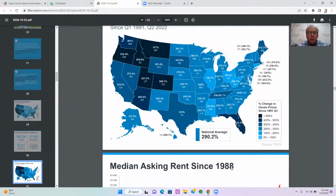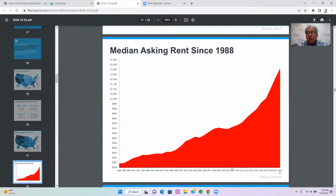Let's look at 32. I wanted to show you this slide because so many people are still renting, and I get it. Some people have to rent for whatever the reason is, but this is just showing a scale going back from 1988, where rents were like $300 a month or whatever, and they've just always gone up. You don't see them ever going down, right? You've never seen this little mountain of red here. It's never gone down. Rents just go up; they don't come down.